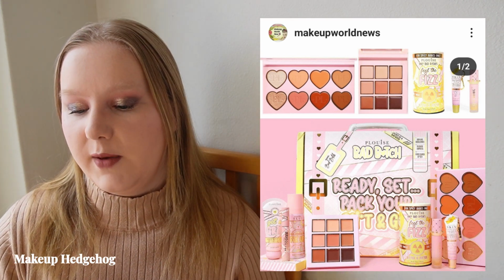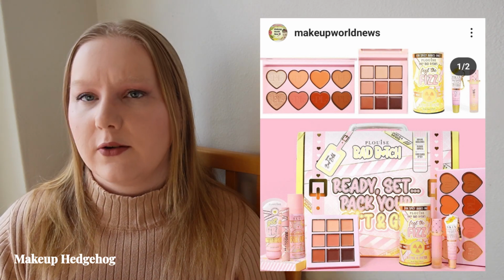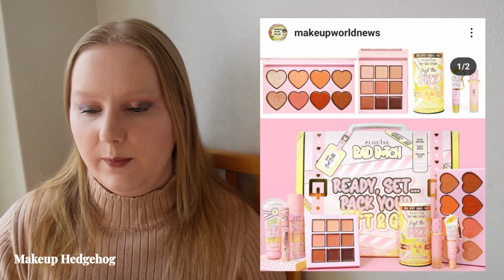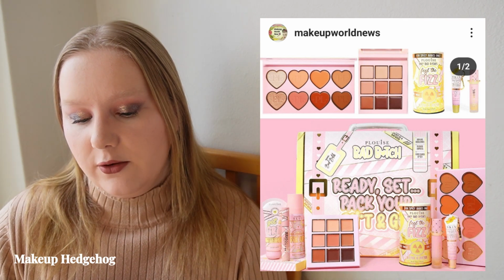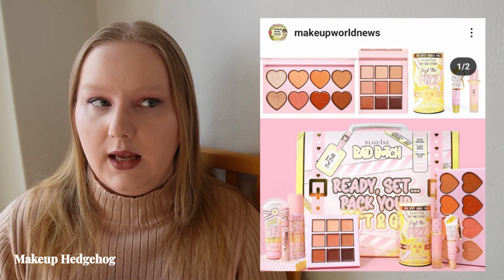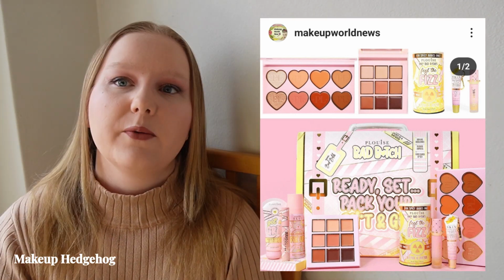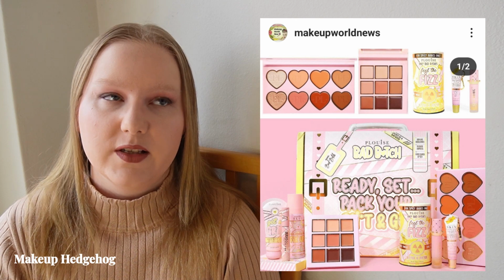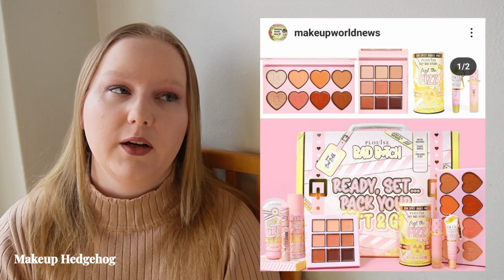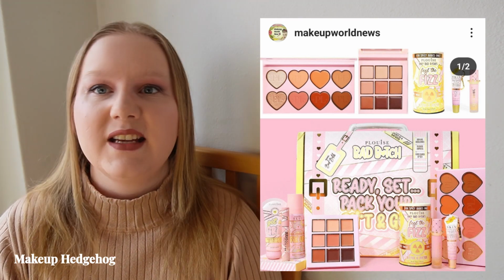But there's a 9-pan lip palette. Then you get 2 lip products, so you get one of their lip oils, and then there's lip glosses. And then you get a setting spray, a mascara, and a primer in this one. So this is one of those budget boxes that I would say, if you are interested in trying out P. Louise, you don't get an eyeshadow in this one, so that's the only thing missing, but you basically have almost a full face of makeup.